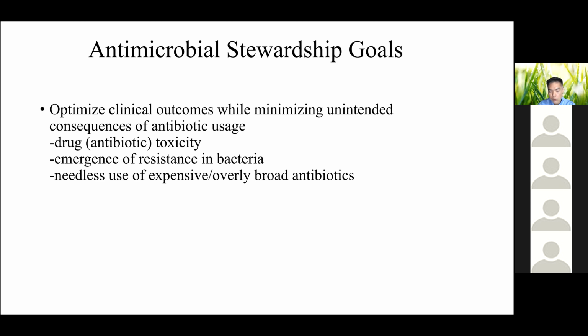And that happens when we overly use antibiotics or use them for too long or use overly broad antibiotics. Then there is antibiotic toxicity, which particularly is going to be the case with vancomycin, because it seems as if a lot of people don't recognize the toxicities of vancomycin. They give it a lot of times just in case or when it's not needed, especially when people already have pre-existing kidney disease, and it is a relatively nephrotoxic drug.